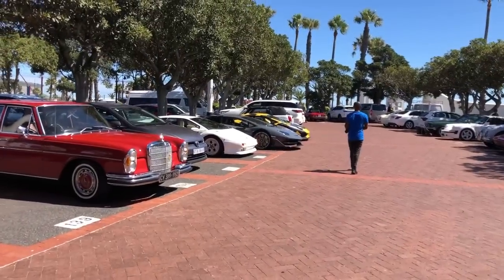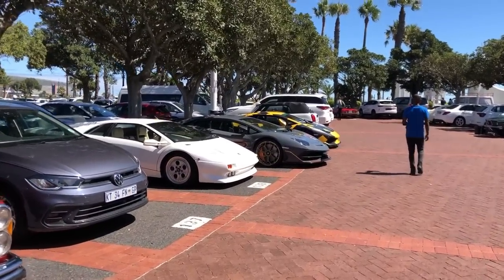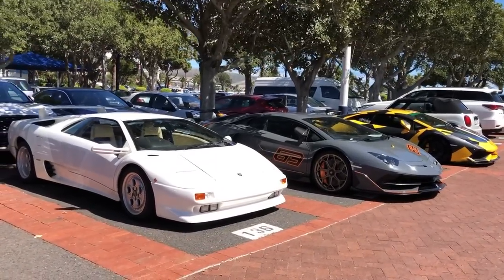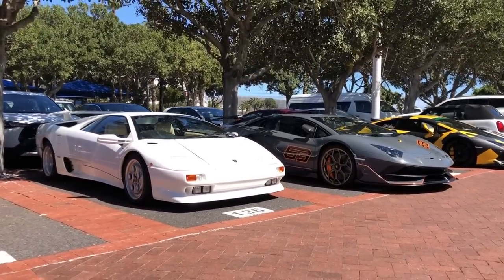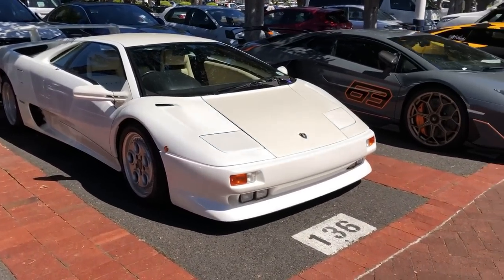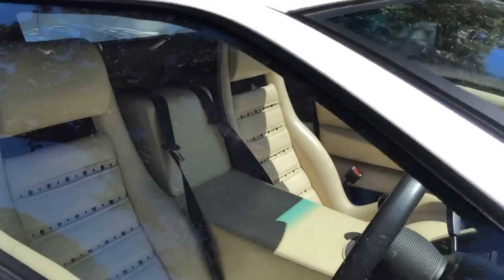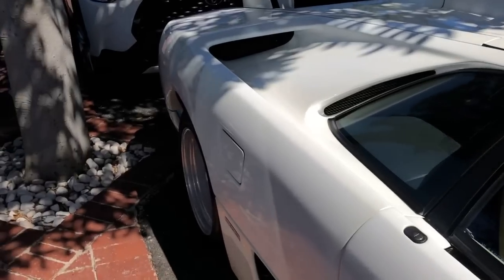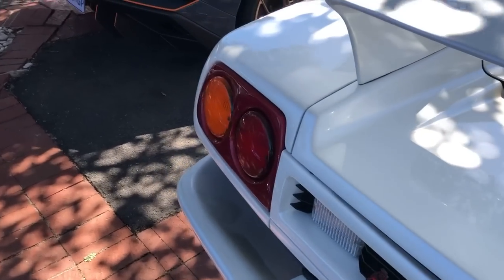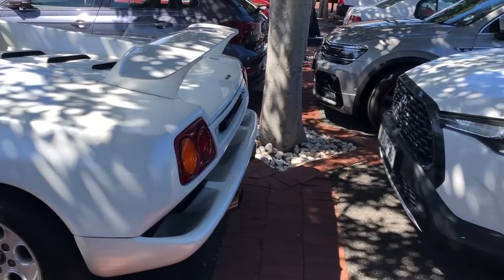But let's not ignore the big V12 Lambos over here. Oh my goodness. Lamborghini Diablo parked next to an Aventador SVJ. How is that combo, ladies and gentlemen? And this Diablo is unbelievably good looking in this white over cream combination. Sorry, what a helicopter taking off over there. Very loud. But I actually haven't seen this specific one before in person, so very nice to see this joining the rally.